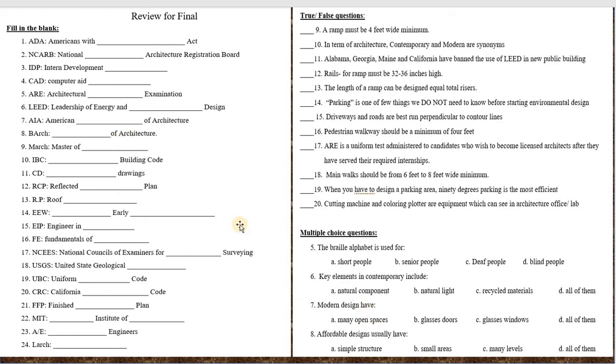This is fill in the blank. I ask more questions in there, and after that true and false. Here I give you an example of 10 questions for true and false, but the real final has 20 of them. Multiple choice is the same thing. I give you a few examples only, but the real one of course is maybe more than that. So if you spend time on this, you save time for the final.